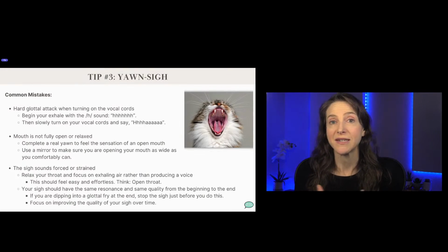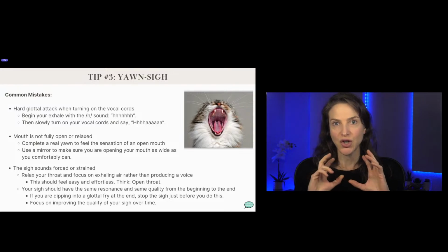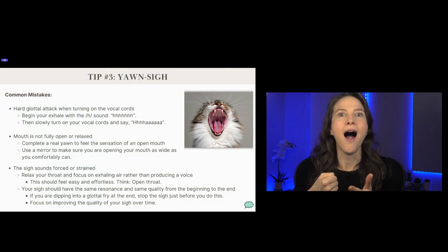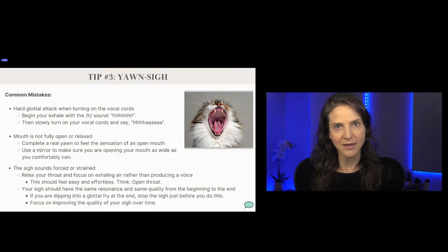So here are some common mistakes when doing the yawn sigh. I already demonstrated this one, but this is called a hard glottal attack. So glottal meaning vocal cords. So when you start to turn on the vocal cords, if you're going, oh, turning on the vocal cords really hard. So that's not what you want. You want a gentle onset of the vocal cord vibration. So again, start with an H consonant, ha, and then gently add your voice to say ha as you go down your pitch range.